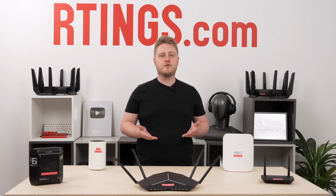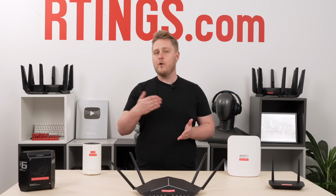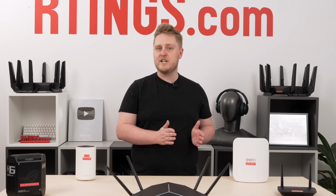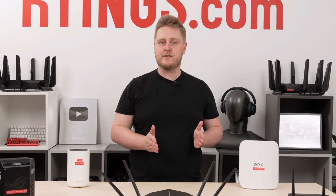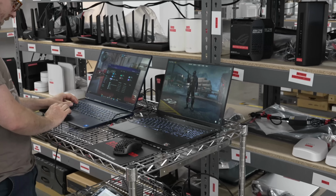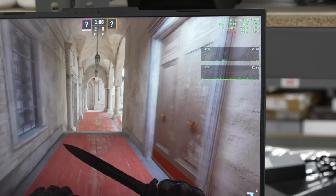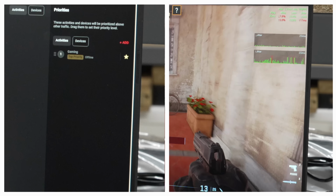The scope of these features also varies, but depending on the implementation, QoS or SQM features can do everything from basic device bandwidth limitations to prioritizing specific applications on specific devices, like Call of Duty on your Xbox, for example. To see what kind of impact these features have, we redid our previous test comparing latency on an empty network versus a congested network, but this time with QoS or SQM enabled.